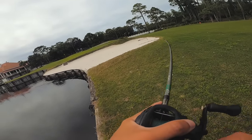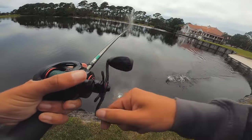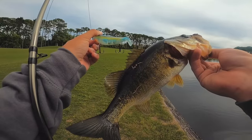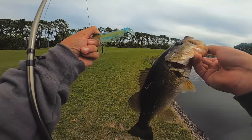Let's go. On the spook, finally. Finally got hooked up on the spook. Oh, hello. Third bite of the day on this spook, first one that hooked up. The hookup ratio is not good on this thing at all.